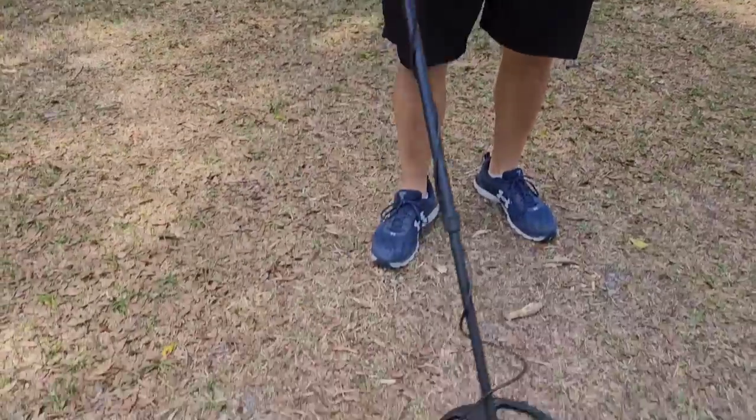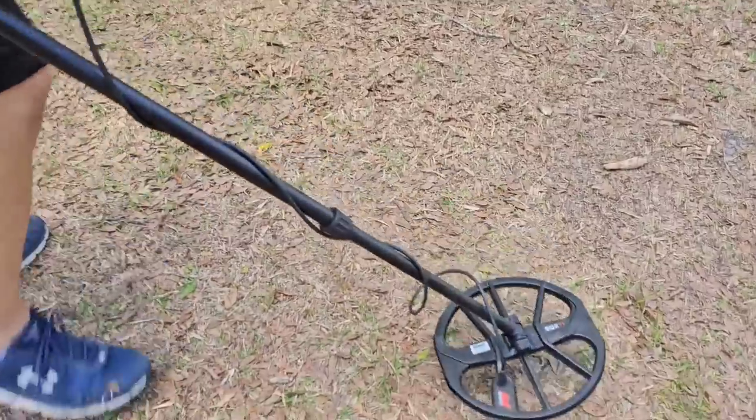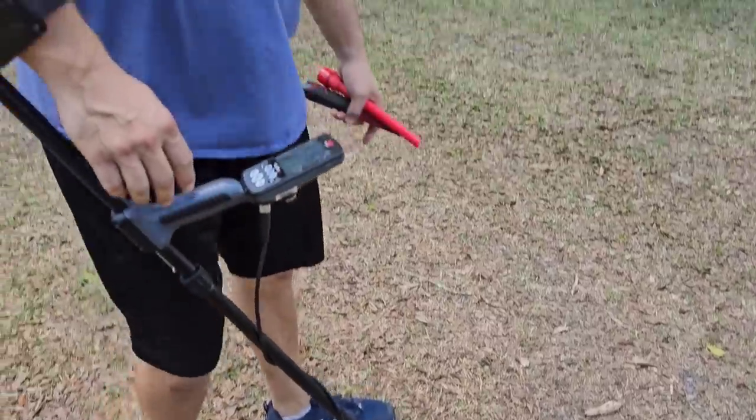Our neighbor and friend Scott got us this Equinox. It's the 600. And look at this, you see the reading right here? The reading's at 15, 16, 17. Right in there. That's gold indicator, isn't it? That's gold. Do we have a shovel? Yeah. I don't know where you put it though. I'll have to go get the tractor and get the bucket on it.